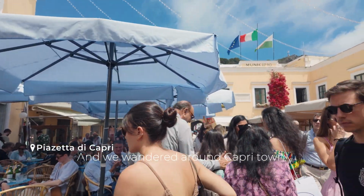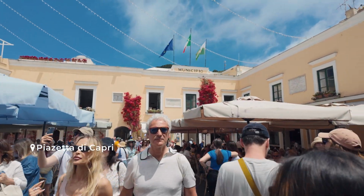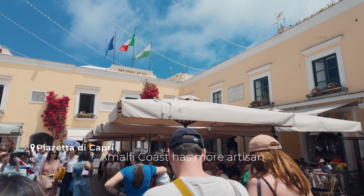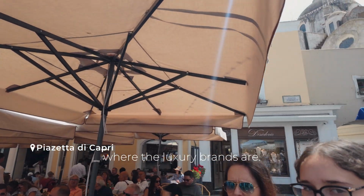Then we wandered around Capri Town. We checked out the piazzetta and did some people watching. Something we noticed, Amalfi Coast has more artisan and handmade shops, while Capri's where the luxury brands are.